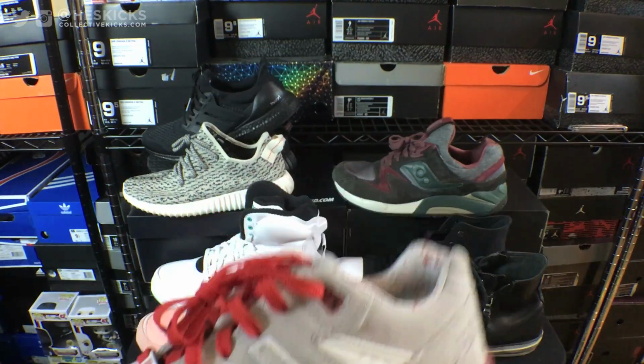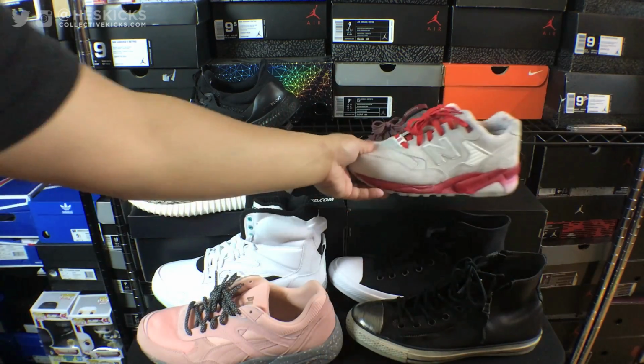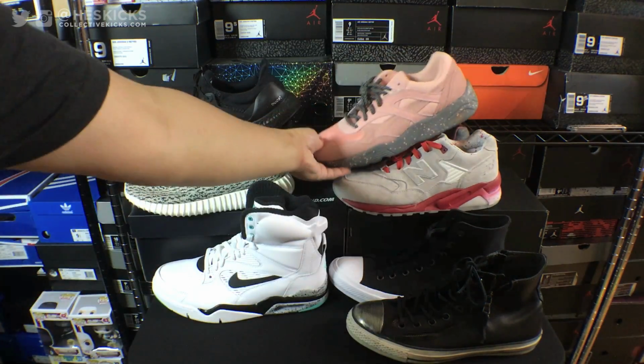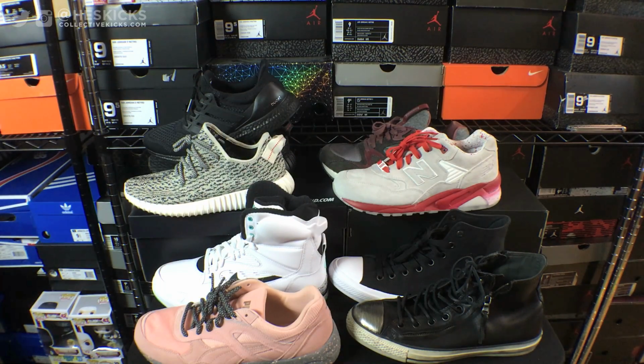So that's something I will say that is definitely really nice about these models with these runners: they have a lot of nice quality suede, and it makes it really, really easy to rock those during the wintertime, even though they're kind of a summer type shoe.